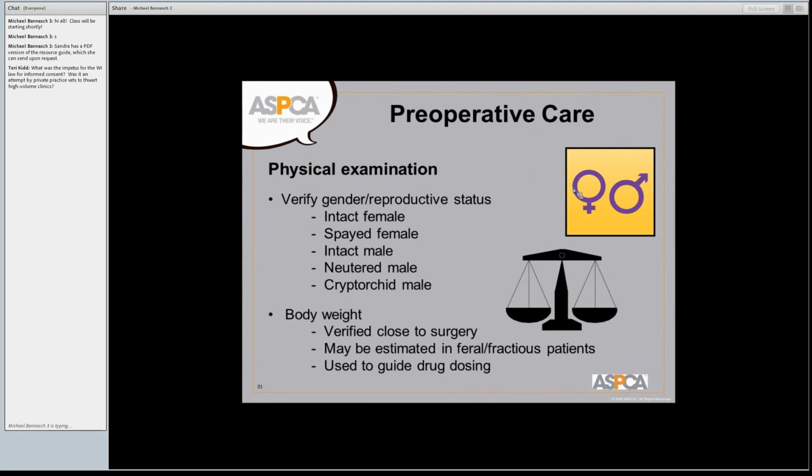For fractious animals like feral cats that come into us, it's ideal if the exam is performed after sedation, but still prior to surgery. And the veterinarian should make, obviously, the final decision on whether this patient is an adequate candidate for both anesthesia and spay neuter. And although the mission of these programs is to spay and neuter as many animals as we can, it's still an elective procedure. And if we think that an animal is not a good candidate that day, then obviously we make arrangements for them to become a good candidate in the future.